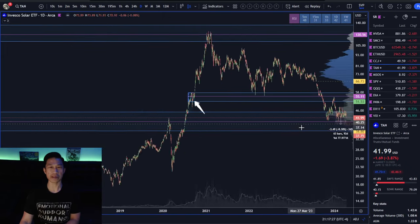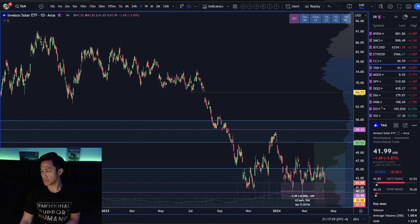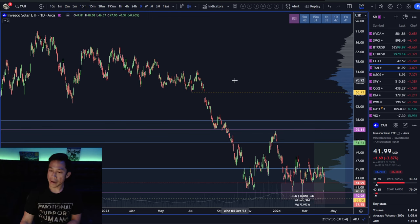Could you see that structure just now? I'm never sure if my face is blocking it. I guess I could move it to like this bottom right side. I'll mess with it later.